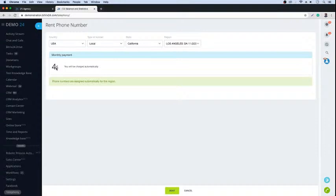and it would be automatically assigned a number. You cannot choose your own number in Bitrix. So that's another one of the questions that came through, from the same individual, who just said, can I choose my number? You can't. Bitrix automatically assigns a number.